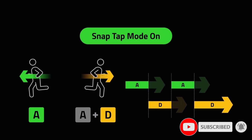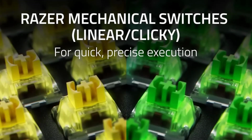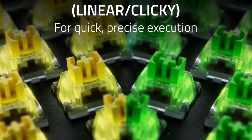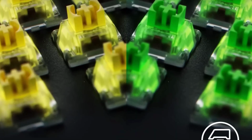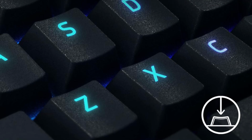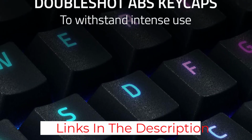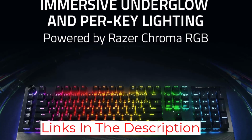As a true enthusiast board, it has N-key rollover, a snap tap feature that lets you prioritize certain keystrokes when pressed in combination, four media keys so you can pause and seek video with the touch of a button, and the all-important volume knob. The wrist rest alone makes this keyboard more comfortable to use for long gaming sessions than many of our other picks, but the price tag matches.